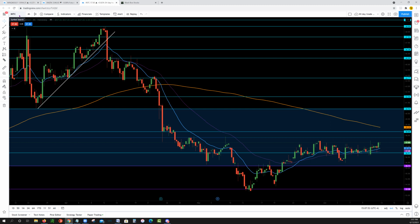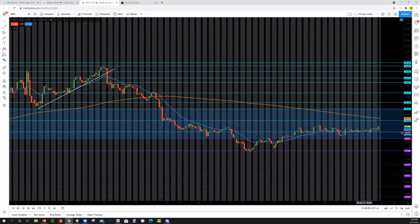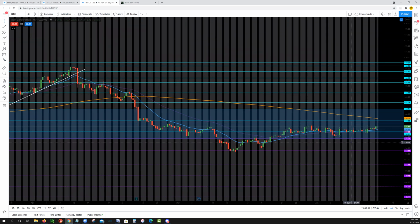So this is Intel, and on Intel, what we want to see is a hold above this 5870s and a constant squeeze to the upside. Like every week, you want to see a squeeze. That's what it looks like we have here, we're squeezing to the upside. This is nice. So we'll see if we get extension on Intel up through the 5880s.